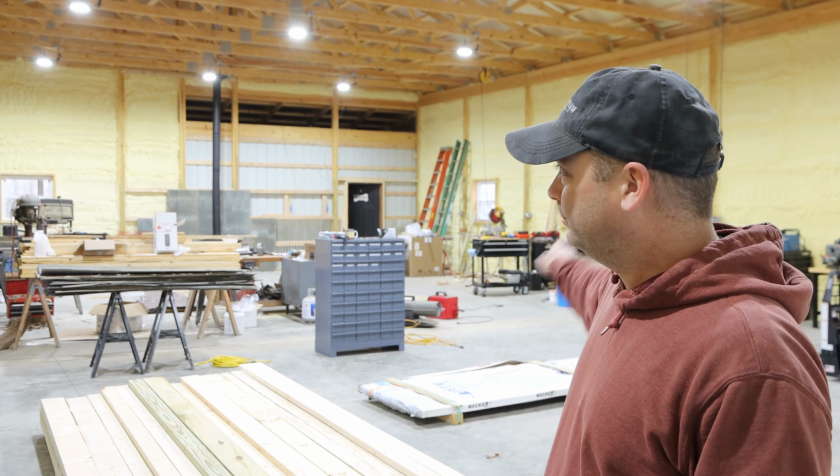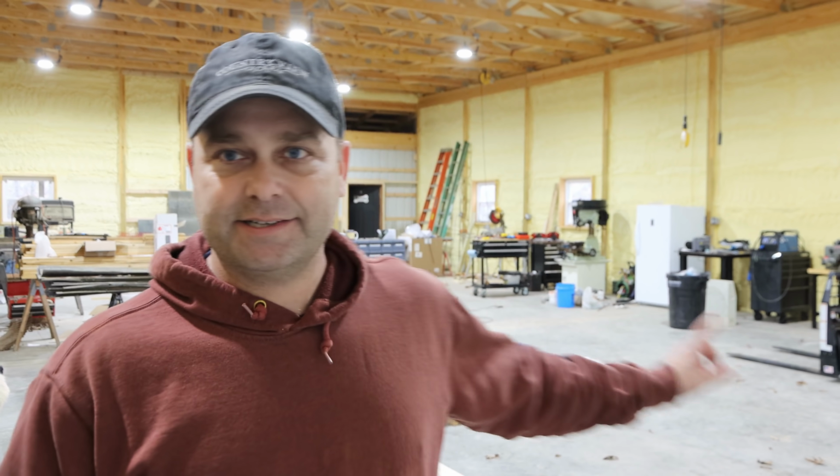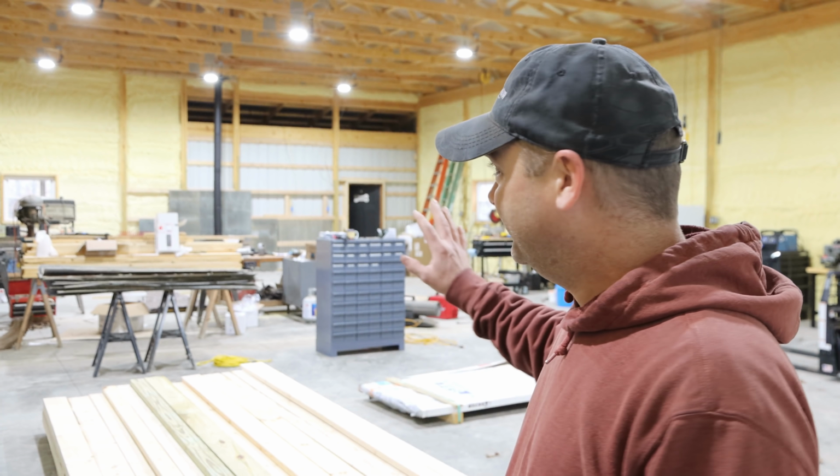This is the wood to build the walls to separate out the wood shop, and then I've got a stack right here of metal that's for the ceiling. So I've already got some of the material. So our number one goal is to get that workshop walled off so that I can heat it in the wintertime and work in there.